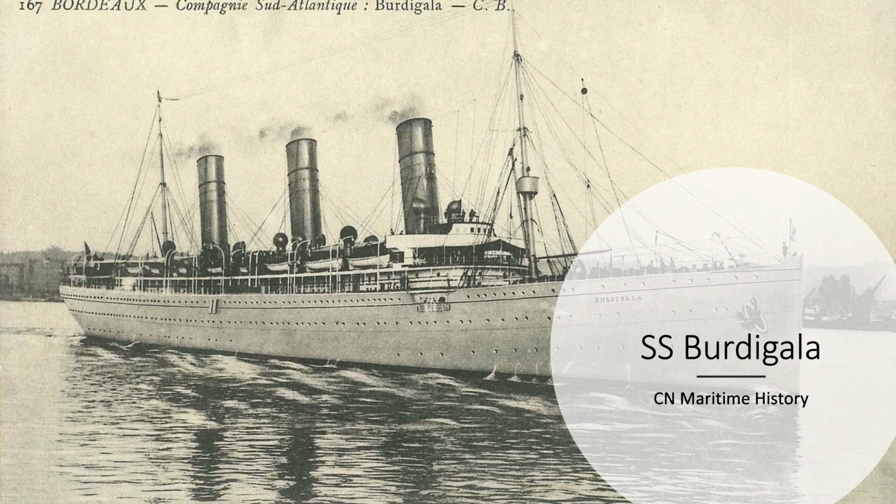In addition to the 420 crew, the ship could accommodate 1,350 passengers, out of which 400 in first class, 250 second, and 700 passengers in third.